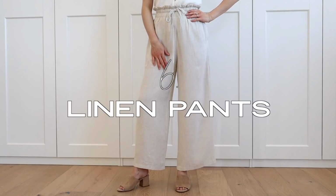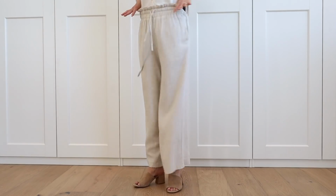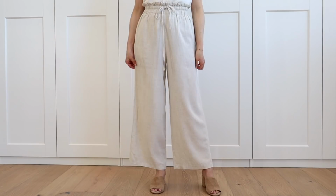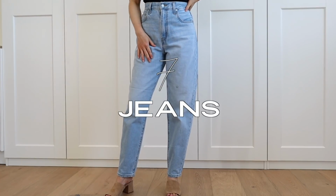Moving on to number 6, if you want more coverage, I also love a pair of casual linen pants. Same elasticized waist, all about comfort, and the cropped wide leg shape emphasizes breathability and not having everything sticking to your skin. Number 7, we have a pair of classic jeans.